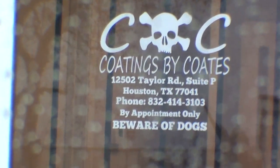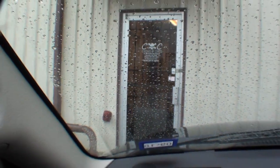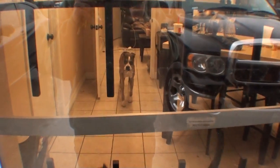Alright, we're over here at Coatings by Coats. I see a doggy. There's a doggy down there somewhere. I like doggies. When I see a doggy, I'm like, doggy, I like doggy. Doggies.